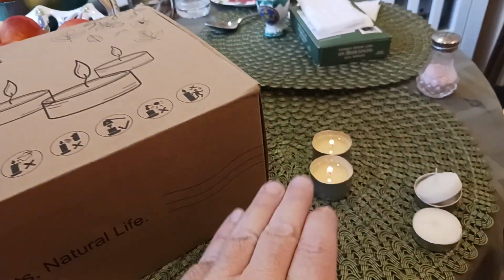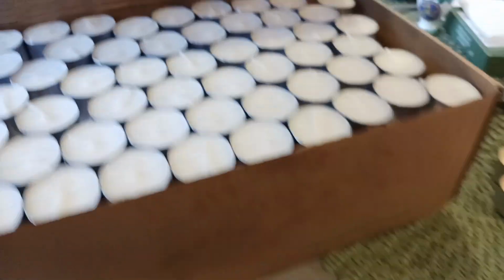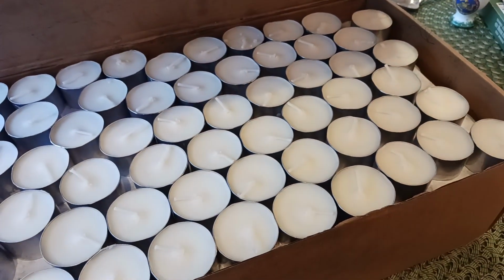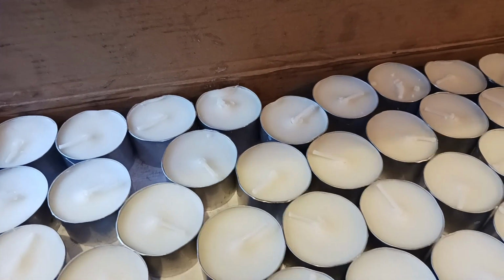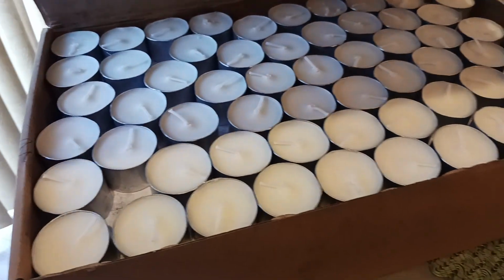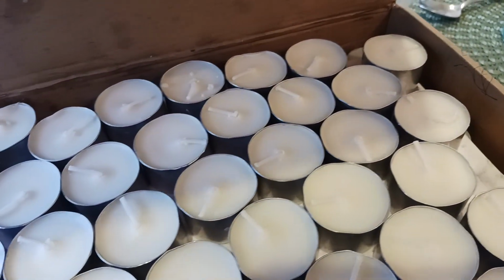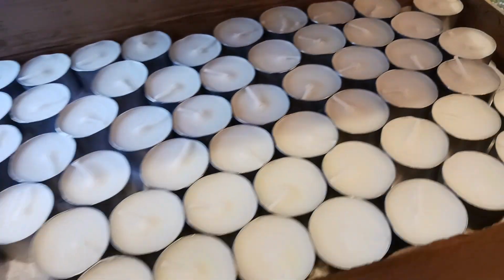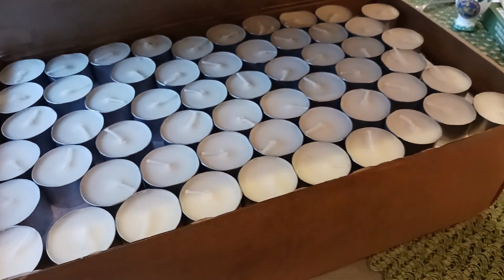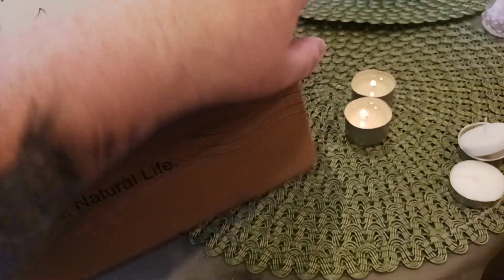The benefit of having these is they're paraffin free, right? This is what the box looks like. So you get a large amount of them. Not too many were damaged. Like there's a little dent in this one. Whoop-de-doo. It's nothing major to cry over or whatever. But most of these actually came pretty well shipped. You got a little bit of a dent there too on that one. But I mean, come on. For the vast majority of these being in good shape, I would say it's definitely worth it.